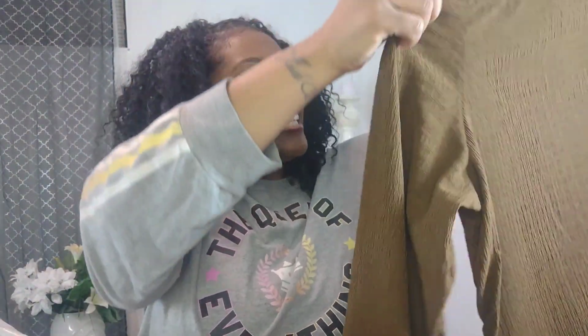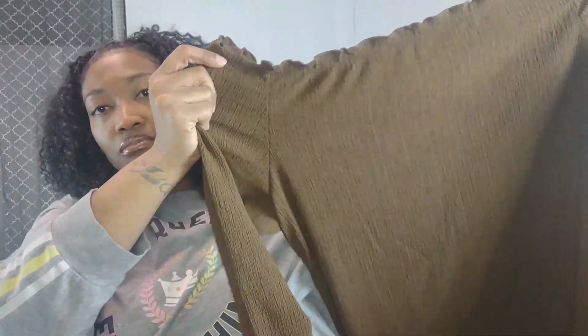All right, this is an off the shoulder brown Bodycon dress. It's very similar to the other dress that I had opened up. So I basically got two of the same dresses, except the other one is a sweater dress, and this one is, I don't even know what type of fabric this is. Yeah, I don't know what that is. I'm just so distrustful right now. I'm not even happy anymore.